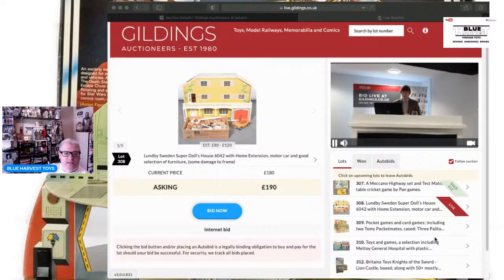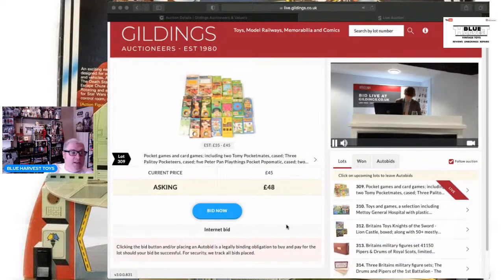170, and £70 down. It comes with a little car as well. Oh, the Pocketeers are coming next. If they're Pocketeers, I am going to bid on those. 180, they have one man at 180. Pocketeers. Oh, yes, bid on those.